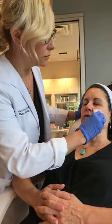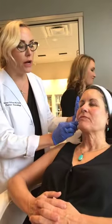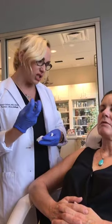Do you use Voluma for wrinkles on the lip? So she's asking me if I use Voluma for wrinkles on the lips, and I do not. Voluma is the wrong product for lips. Okay. Voluma is a lifter. So what it does is it goes in and you put it on a bony area, and it actually lifts the skin, almost holds it up like a scaffolding, okay?